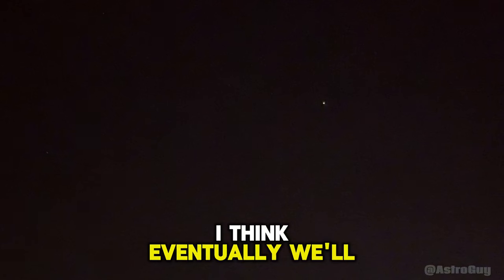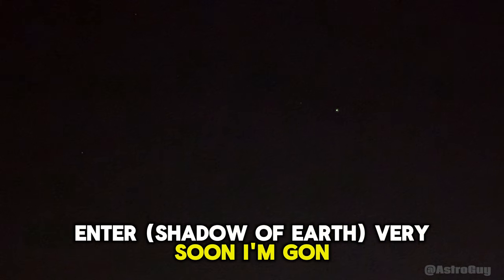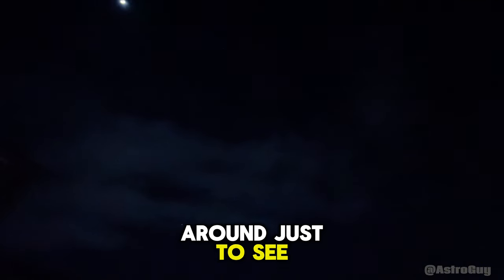Let's go, it's just passed by Regulus, the star. Come on, I think eventually it will enter the Earth's shadow very soon. I'm going to guess in 3, 2, 1, start dimming. Oh well. Wait, it's getting a bit dimmer now. Oh guys, and it is just about going, and yeah, just about gone. So that was the ISS, guys. Wow.